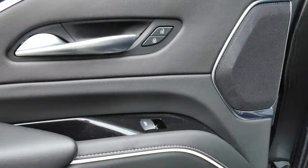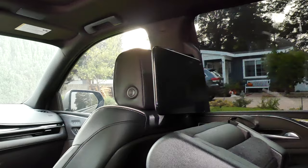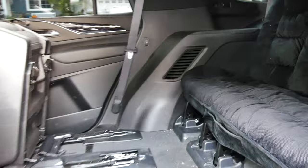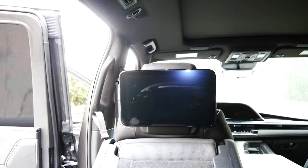Check out the screens. Full panoramic roof. Soft, lusciousness. Oh, hold on. Gotta get in here. Whoa. Like, I'm sorry, if you're not in the back of this, you're not living. I mean, how can you not be amazed at this, man? This is the shorter one, but this thing is dope. Like, this is luxury at its finest.